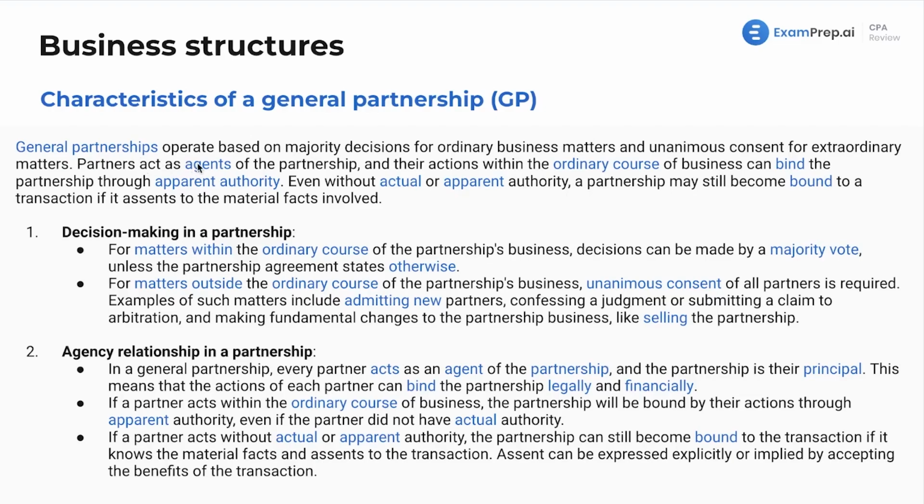General partnerships operate based on majority decisions for ordinary business matters. So again, they're the ones running the shop. So we've got XYZ hedge fund. They're the GP. They're making decisions for what's being traded, what are the activities that all the LPs are invested in here. They're also invested as well. They make decisions for these business matters, and require unanimous consent for extraordinary matters.